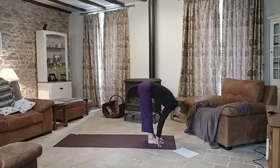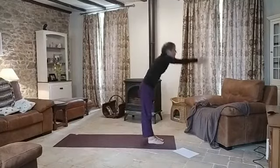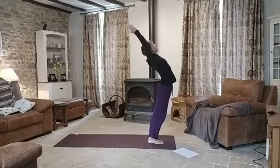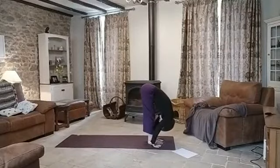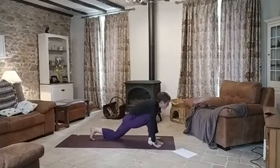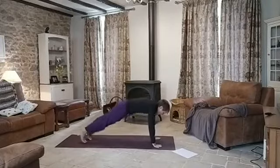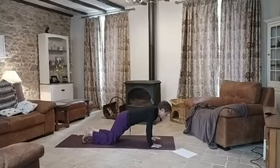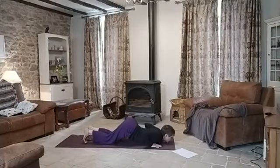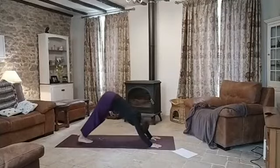Inhale, bring your right foot to the top of the mat, forward fold. Inhale, reach forward, reach up, slight back bend. Let's go number 3. Exhale, fold forwards. Inhale, step your right foot back, low lunge. Hold your breath. Left foot back, plank position. Exhale. 8 points on the floor, knees down, chest down, chin down. Inhale, cobra. Exhale, down dog.